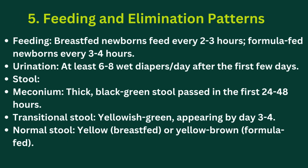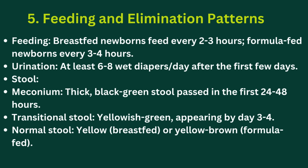Fifth one, feeding and elimination patterns. Feeding. Breastfed newborns feed every 2 to 3 hours. Formula fed newborns every 3 to 4 hours. Urination, at least 6 to 8 times a day after the first few days. Stool, meconium, thick black-green stool passed in the first 24 to 48 hours. Transitional stool, this is yellowish-green color appearing by day 3 to 4. Then normal stool is yellow or yellow-brown color.